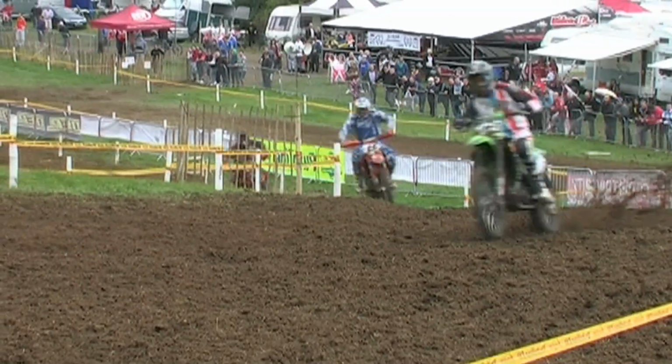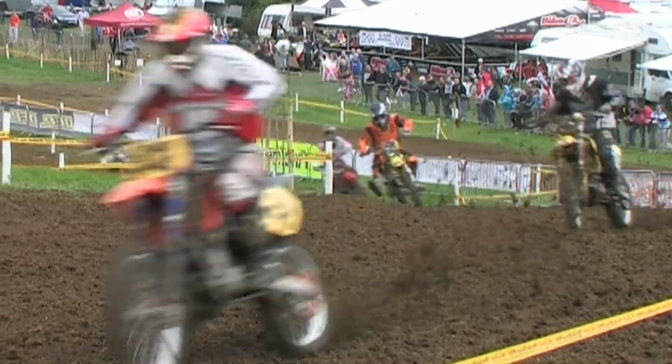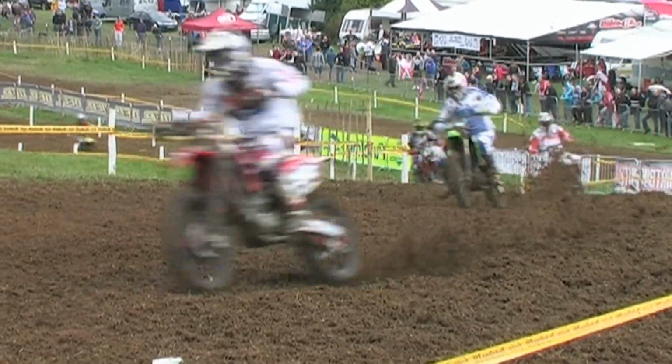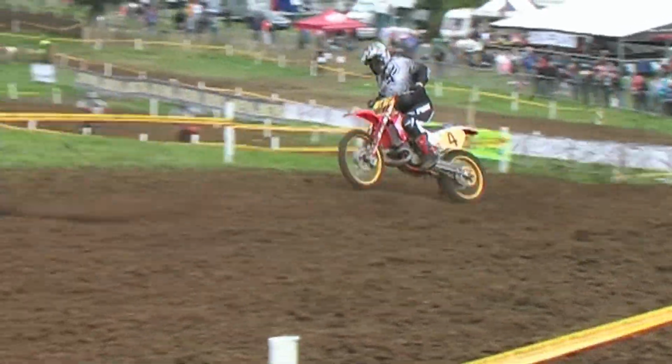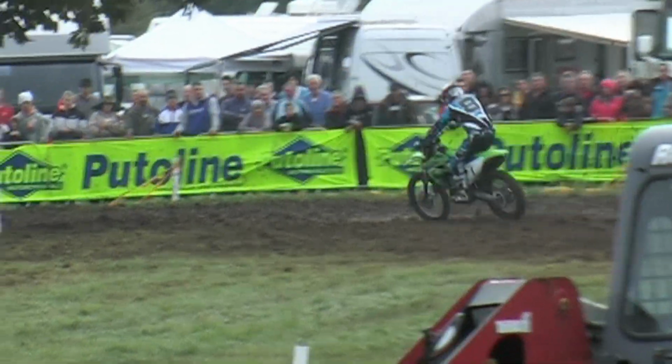But there's certainly plenty of horsepower out there for these modern machines. I think most of them are 500 bikes, 500 cc's. As they head their way up the Farleigh Castle Hill. Number 4 there, I think that's Scott Sims on the big 500 Honda. But here's your race leader. It's number 1, Greg Hansen, as he crosses the line to begin lap 2.